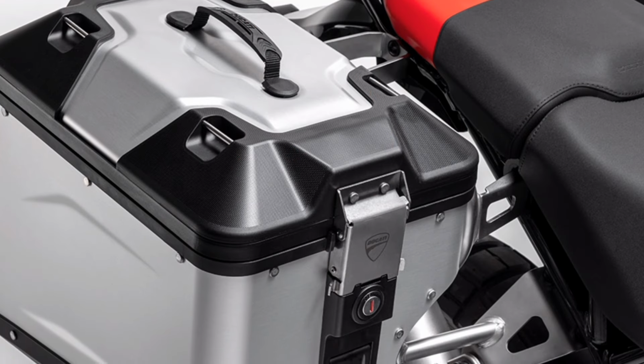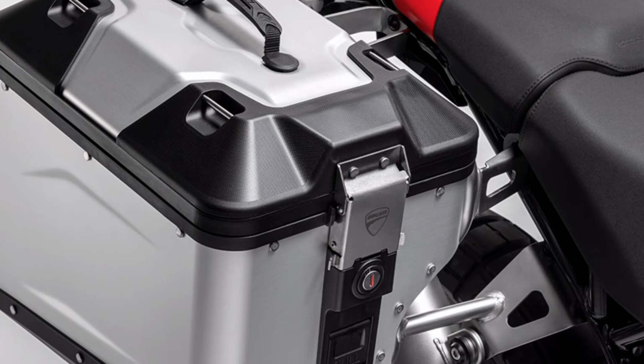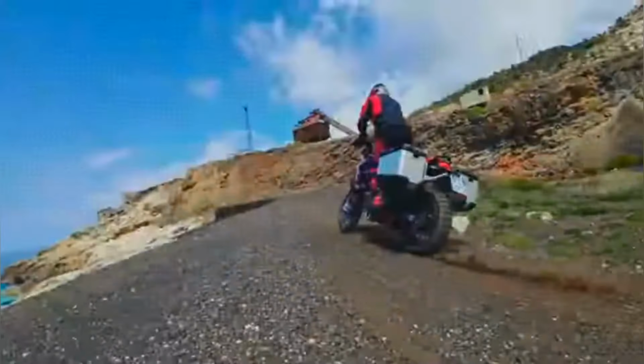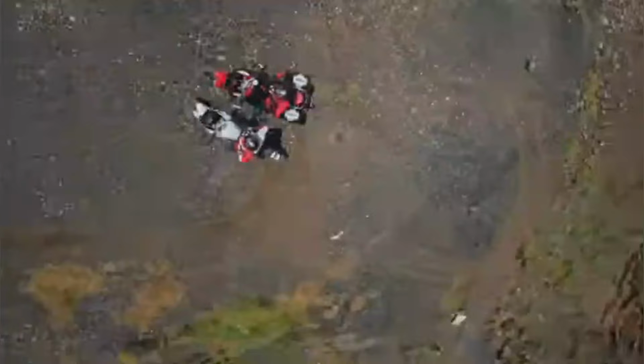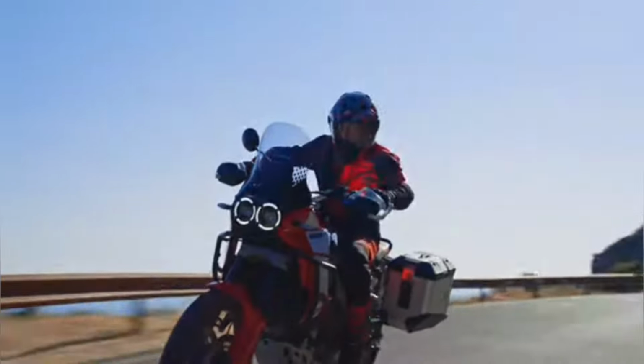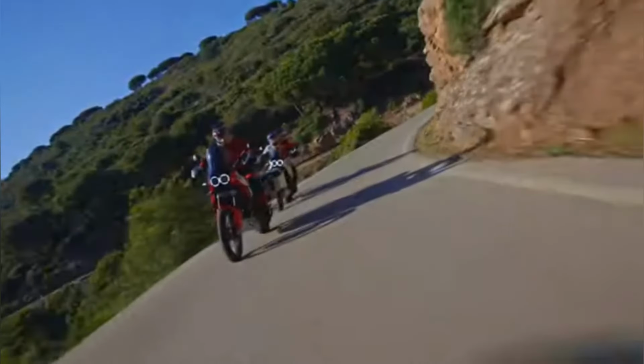DesertX Discovery is in fact equipped as standard with 76-liter aluminium cases, which combine functionality and style, allowing you to carry everything you need for limitless adventures. The turn-by-turn navigator, which can be used through the Ducati Link app, guides the rider towards his destination clearly, by showing the directions directly on the dashboard.